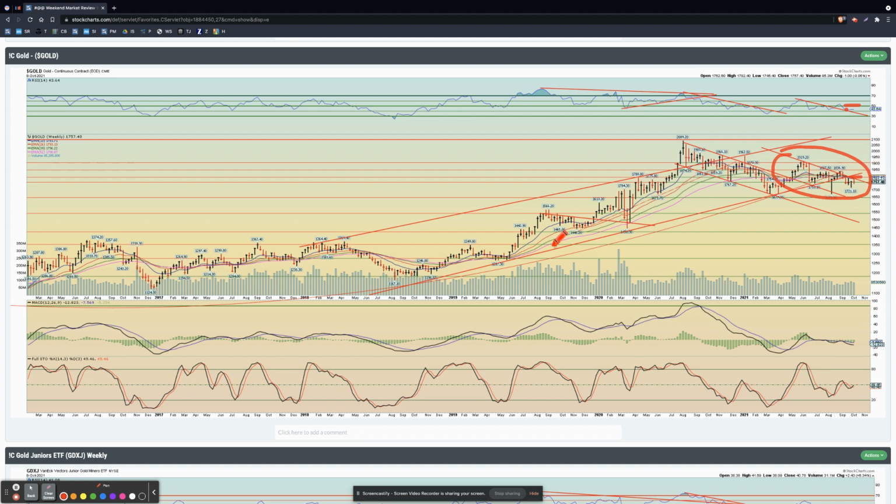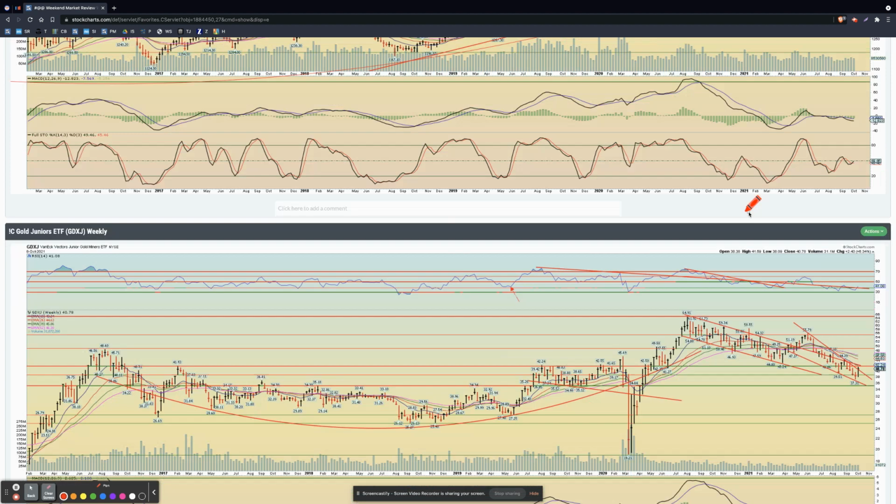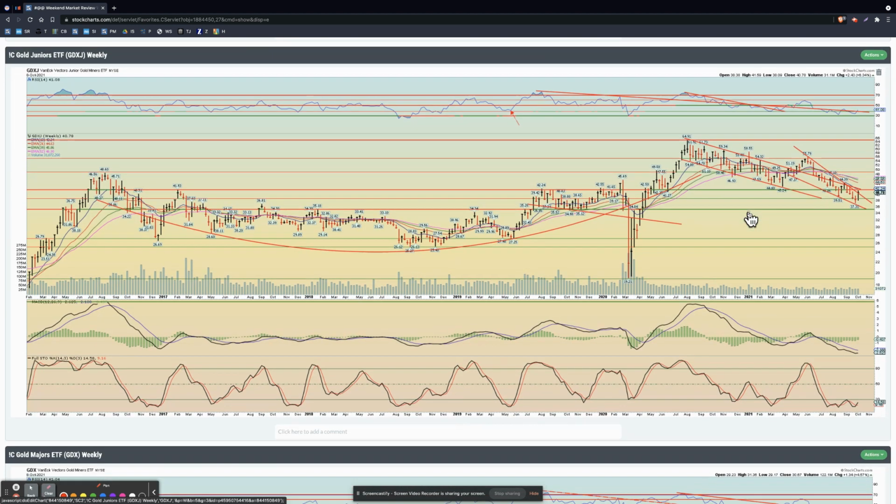We probably break back above this uptrend and likely target 2100, possibly 2300, which was for a while my target for the end of the year. And it's still possible we get there, but clearly the last couple of months were not as bullish as I had hoped or anticipated. All right, let's look at some of the miners.